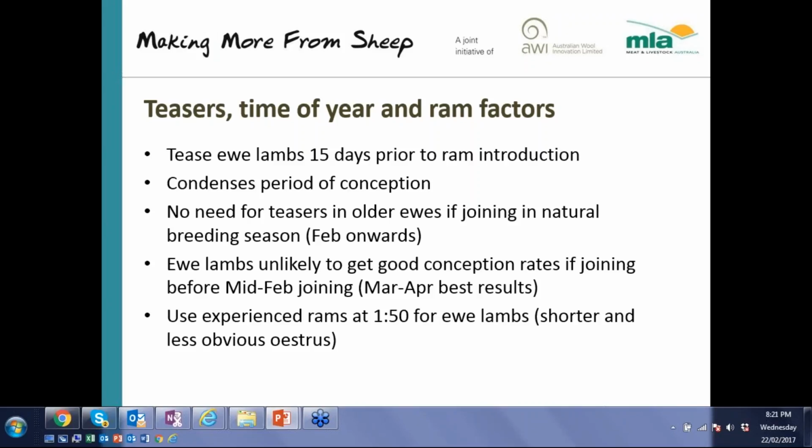Okay, so the time of year is really important for ewe lambs, as I said earlier. It's very difficult to get good conception before mid-February, and March and April we're going to get our best results. It's just a fact of nature. The other point here is use experienced rams, 2 years of age or older, really important because a ewe lamb's estrus is not very obvious. They're commonly referred to as shy breeders, and it can be very short. So the experienced rams are much better at detecting ewes that are in estrus and ready to take the ram.